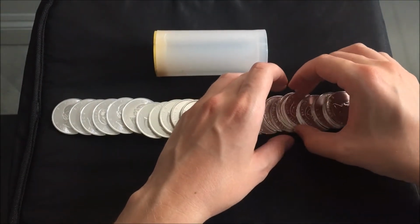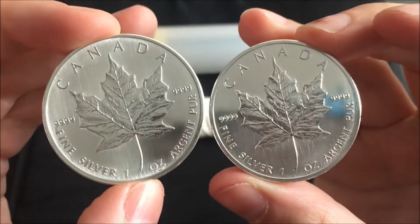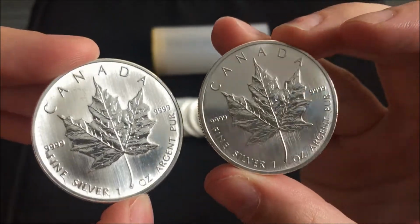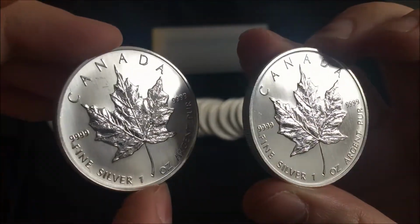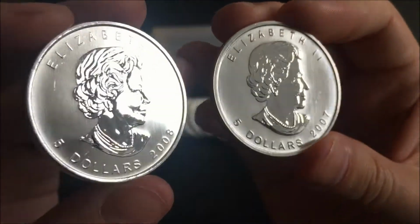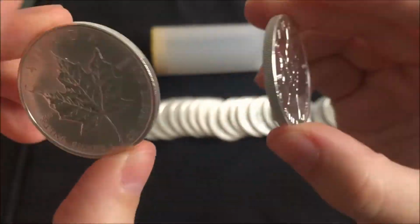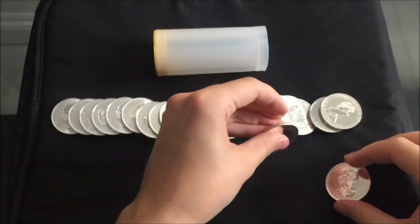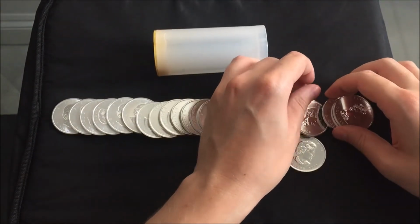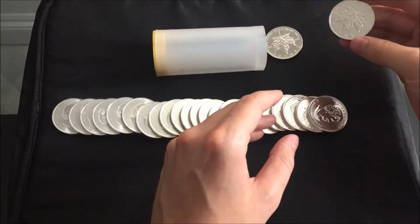We have the 2008 and 2007 coins as well, which again, same design. And you guys have already seen these if you follow my progress. And I know some of you do follow my progress. At least a handful of you have watched almost every video, and I really appreciate that. So there you go, there's 2008 and 2007. But now we're getting to the real treasures. So I'm gonna hide that one actually.